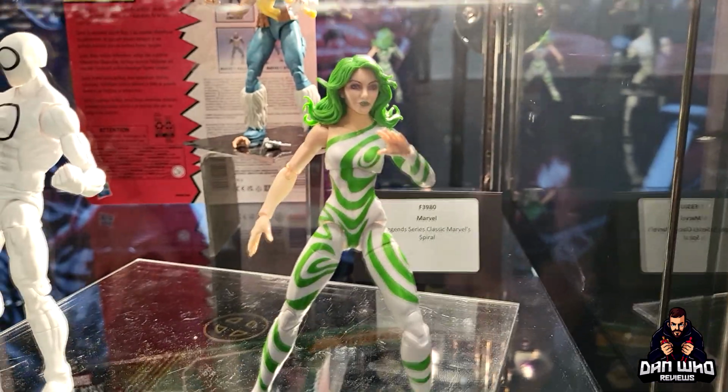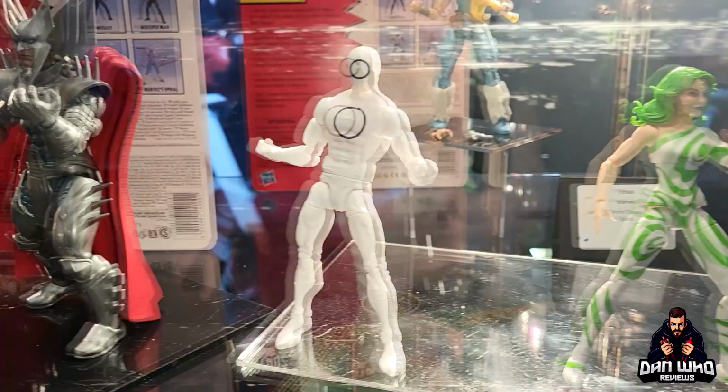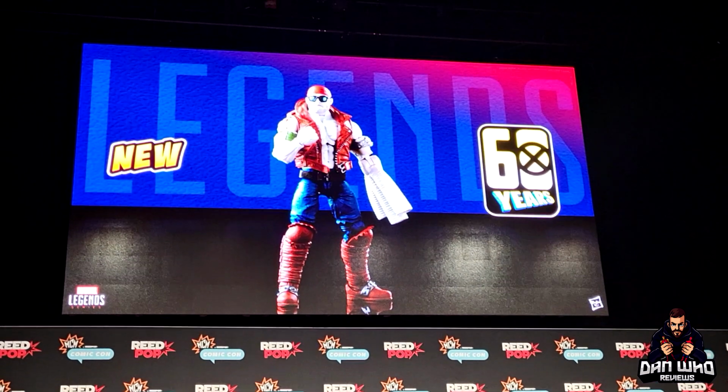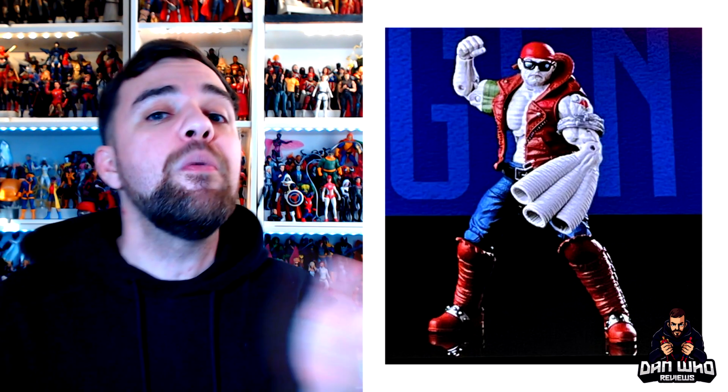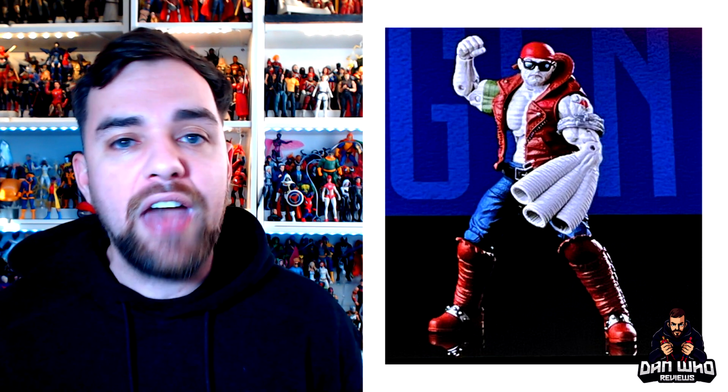And she looked really nice in person as well, with the yellow, the greens and the whites, and the head sculpt looked really nice in person too. So they were the first two reveals, and then randomly they revealed Random, and I say that because a lot of people have really wanted this character, as he's nostalgic for some, as he was on the old Toy Biz line back in the day, and we've never had him in the 6-inch era. So very happy to see him, and all of them are a very random selection of X-Men.